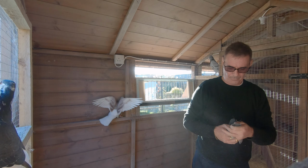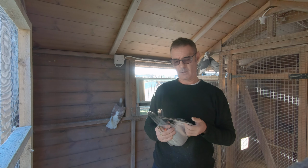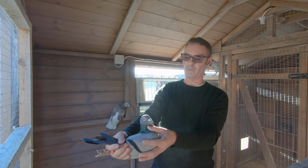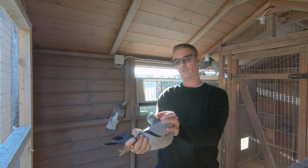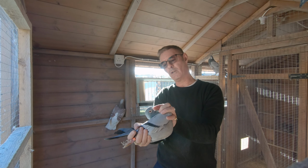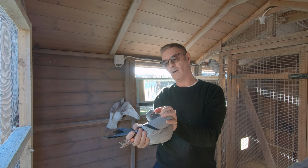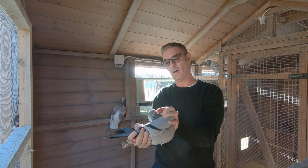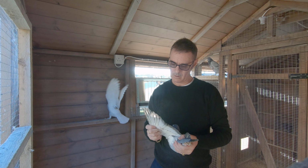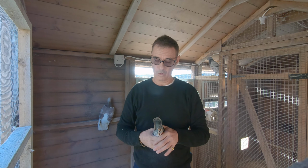But this wee fella here, he's just finishing his last flight now. He's a Rudolf Jansen, this fella. No, sorry, I tell a lie, he's a Leo Herman, this pigeon. He's got a beautiful eye on him, beautiful, beautiful red wine, with a very light violet round it, and then a very small black pupil. He's a cracking wee pigeon. Like I say, every time I handle my birds, I'm always feeling for the bent bones. He's got it.